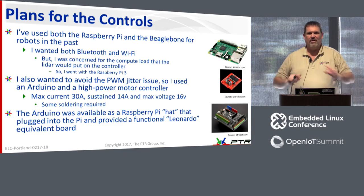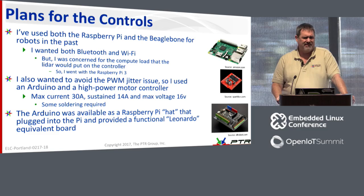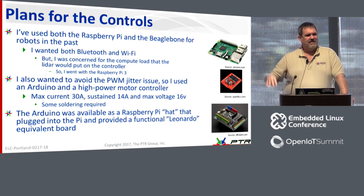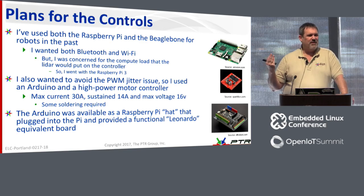I said, well, okay, I don't want to have multiple boards sitting out there. The weird thing about this hat, unfortunately, is that you would think that since it's plugged into the Raspberry Pi, the Raspberry Pi would be able to talk directly to the Arduino through the Raspberry Pi pins. But you would be wrong. You have to run a USB cable from the Raspberry Pi to the Arduino shield. And that's not intuitively obvious in any of the description that they have for the shield.